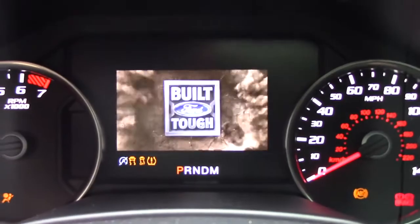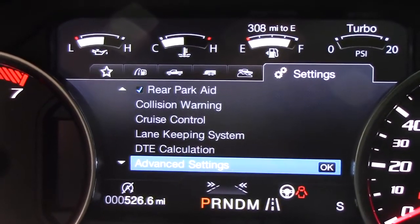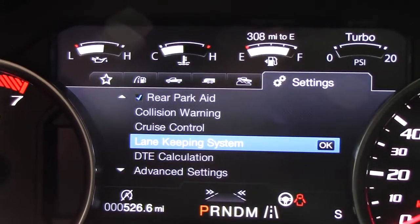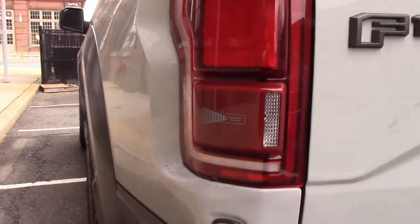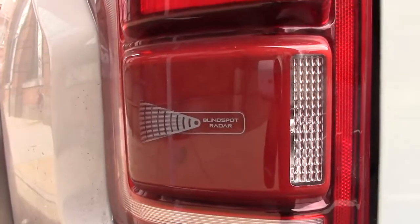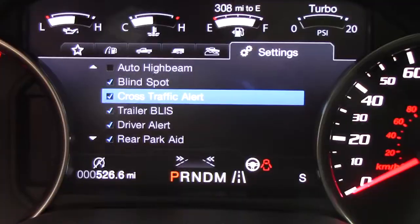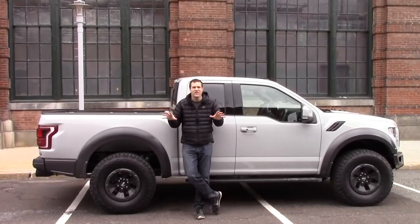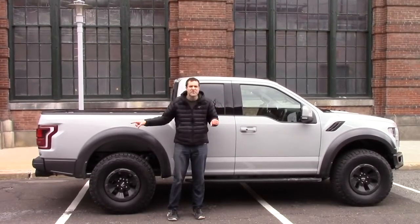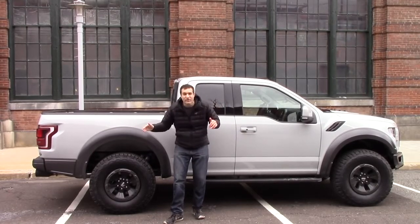Get inside the truck and turn it on and you'll notice one of the coolest graphics I have ever seen when you start a car. You'll also notice that the Raptor has all the safety features of a new luxury car, including an electronic system that keeps you in your lane, radar cruise control, collision warning, and a blind spot system whose radar is integrated into the taillights. Now, among all those safety features, you may have also noticed a little icon in there that said Trailer Bliss. That's the trailer blind spot system. That's right, the blind spot system in this vehicle is so advanced it goes beyond just the truck itself. Hook up a trailer and the blind spot system will be active to let you know if there's a vehicle in your trailer's blind spot.